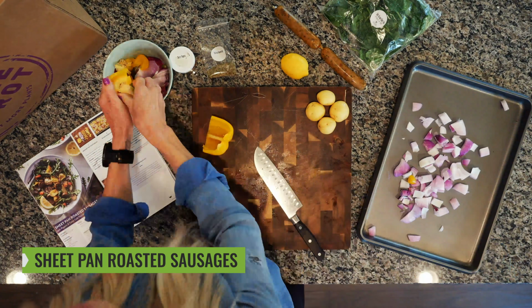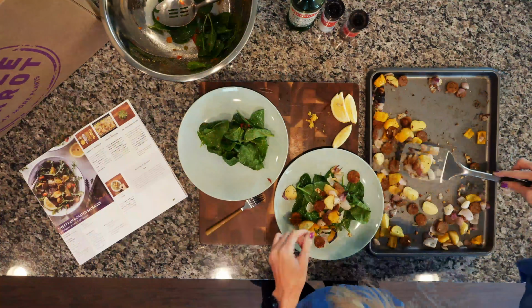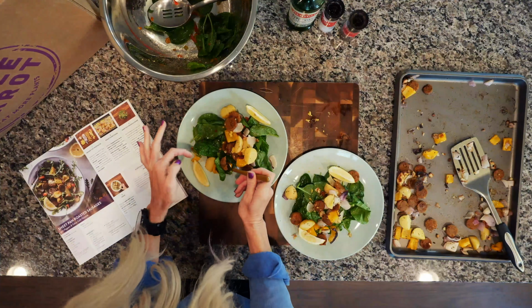Moving on to our sheet pan roasted sausages, this meal was a snap to make. I chopped up all of my vegetables, put them on a sheet pan, got them into the oven. While that was happening, I prepared the arugula salad, and I actually had some time to kick my feet up while I waited for those to finish. I plated it all up, and that was it.